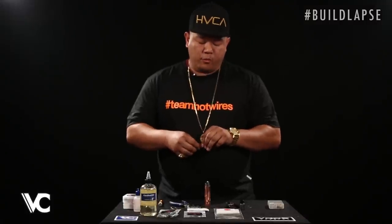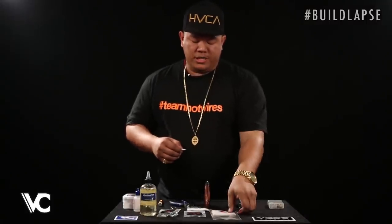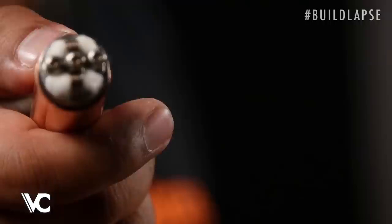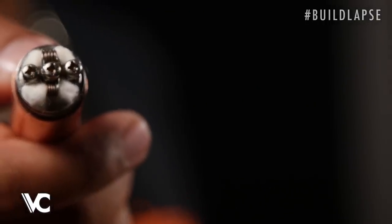My preferred wick is Japanese organic cotton. Why I prefer it is because the grain all goes one direction, which means it's going to wick evenly from both sides of the coil. And that works perfectly when you have your coils mounted in the center like that. So you get even wicking on both sides.